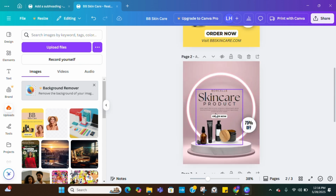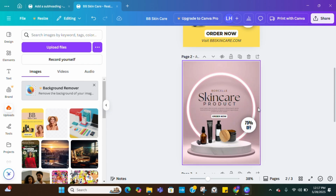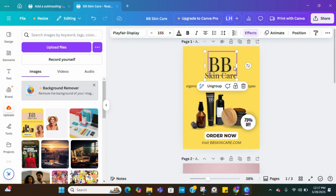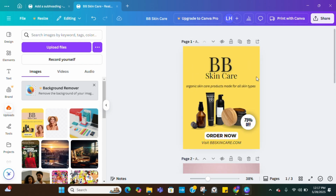It's just I don't like the way the wording is. I don't like the way it's displayed. These words down here are too small. People can't see that. Of course, they know that it's a skincare product. You can kind of see that visually. So I would want the name of the business to stand out more, especially if you're a new business owner. I definitely would want the name to stand out more.